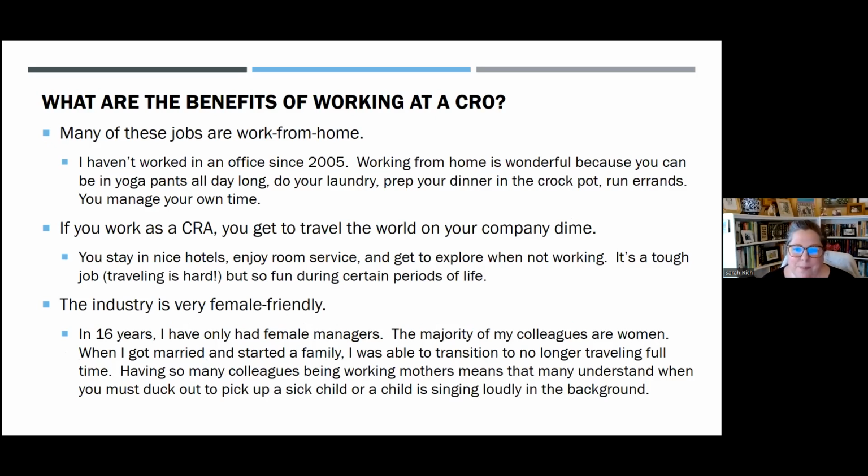And then what are the benefits of working at a CRO? So I'm going to start off with the really meaningful one. Making a difference in patients' lives every day is pretty amazing. When I worked as a CRA, I primarily worked in cardiology. I worked on dermatology studies, arthritis, inflammation, and it felt good to do that job. I felt like I was making a difference.